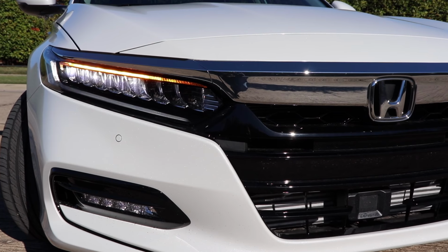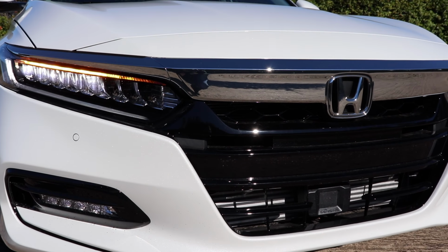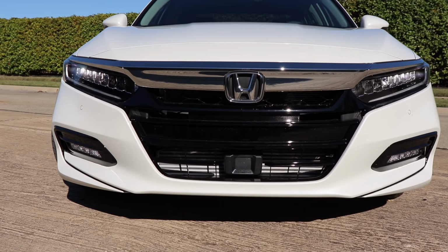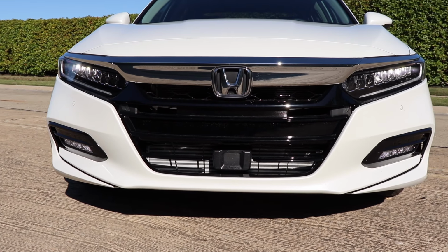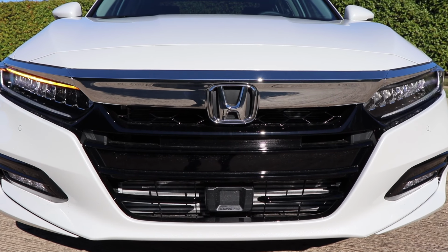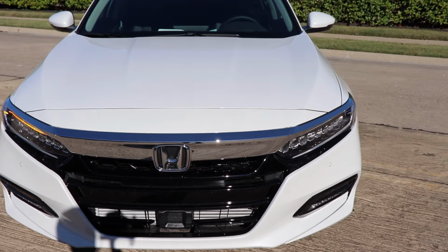We also get this glossy black front grille, and that bar running across is their flying wing. It's a big chrome flying wing. It really stands out on this car. I would prefer probably all black up here on the front, and I've seen that and it looks pretty nice. But let me know what you think in the comments below.